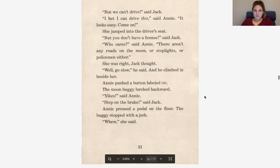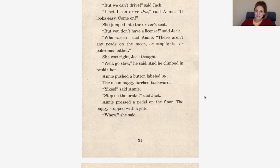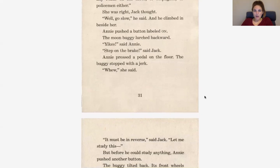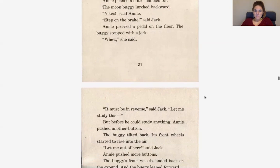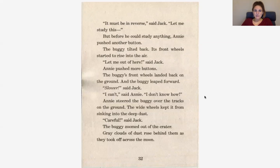She jumped into the driver's seat. "But you don't have a license," said Jack. "Who cares?" said Annie. "There aren't any roads on the moon, or stoplights, or policemen either." She was right, Jack thought. "Well, go slow," he said, and he climbed in beside her. Annie pushed a button labeled "On." The moon buggy lurched backward. "Yikes!" said Annie. "Step on the brake," said Jack. Annie pressed a pedal on the floor. The buggy stopped with a jerk. "Whew," she said. "It must be in reverse," said Jack.